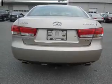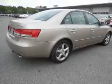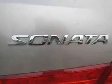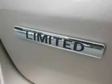On the inside, you'll find leather seats, heated seats, a premium sound system, front airbags, side airbags, an adjustable tilt steering wheel, power seats, cruise control, an MP3 player, air conditioning.